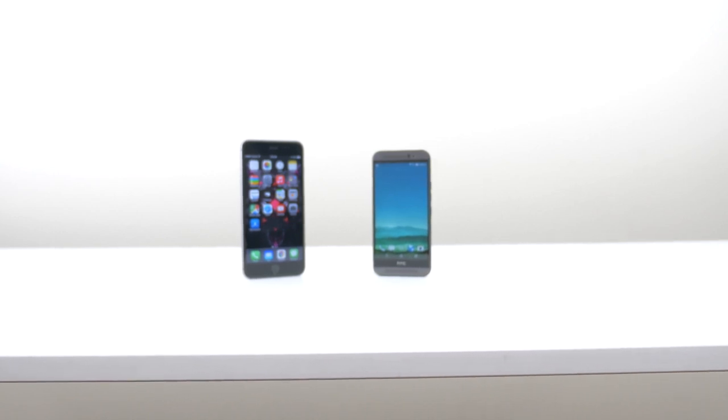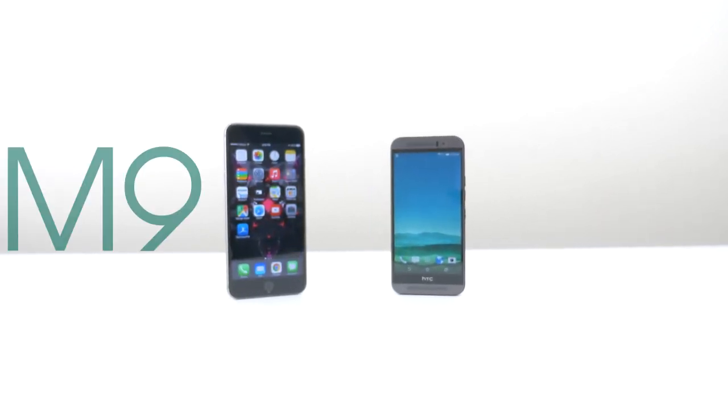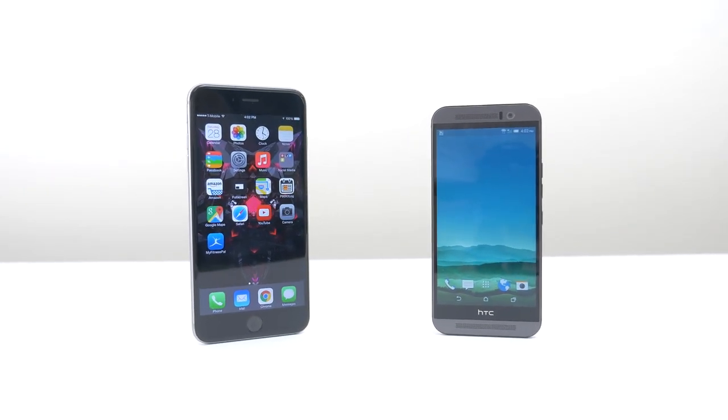What's up guys, and welcome to another ultimate camera comparison video. This time we are facing off the HTC ONE M9 against the iPhone 6 Plus. But before we jump into some samples, let's take a quick look at their specs.